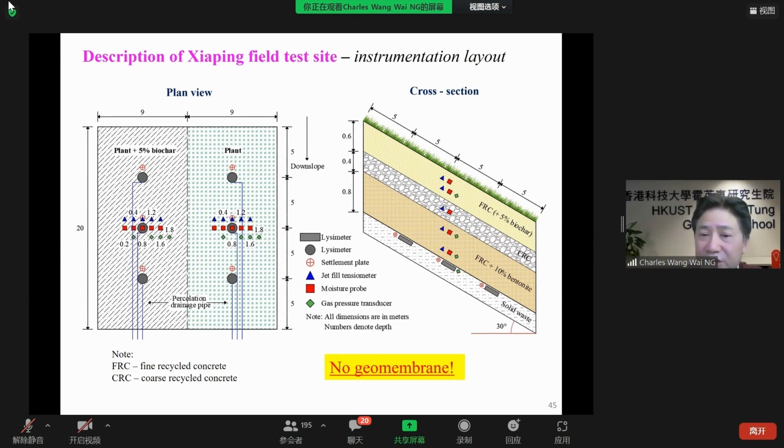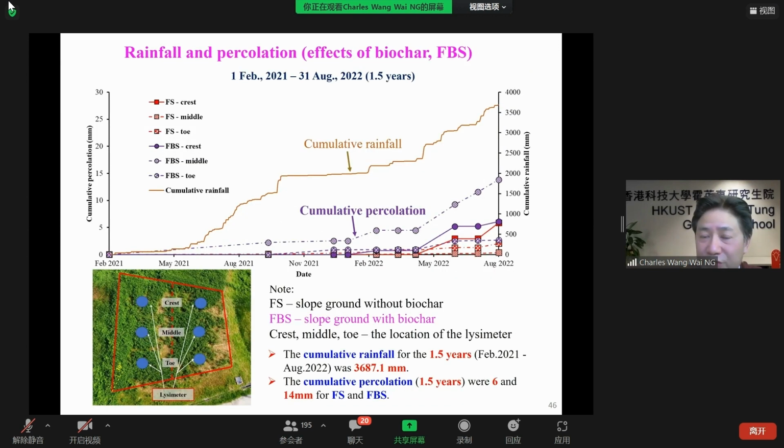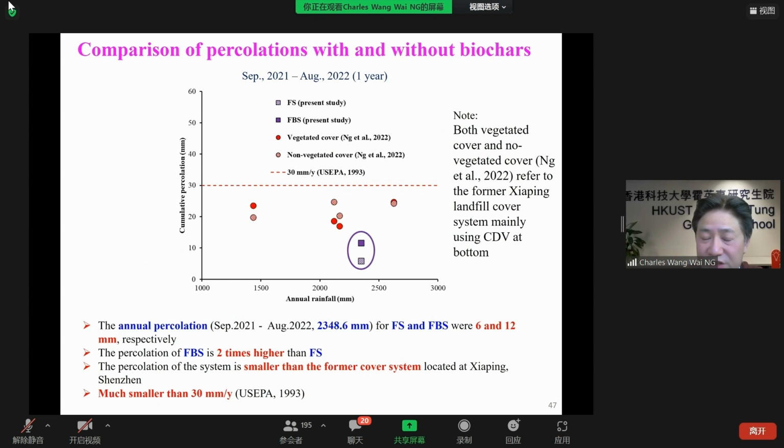The cumulative rainfall is very high, as you can see from the figure, but the important one is the cumulative percolation. Again, it's very small. If you combine the 2 sets of results we obtained, one over the 6 years and one over the 1.5 years, from the 2 monitoring sites, we can draw the conclusion here: all the measurements are well below 30 mm per year. This is the one with biochar. Again, I remind everybody, no geomembrane.